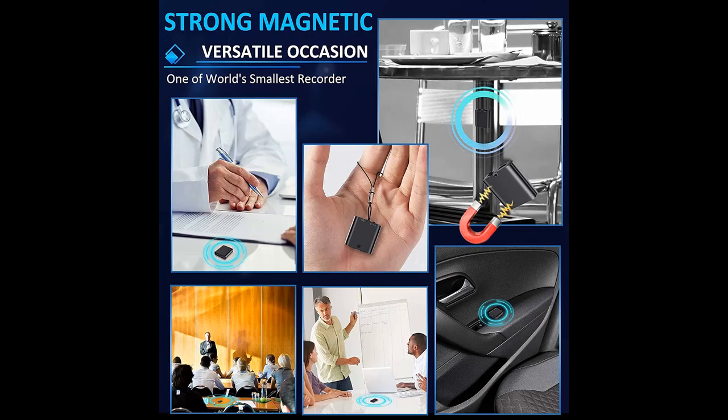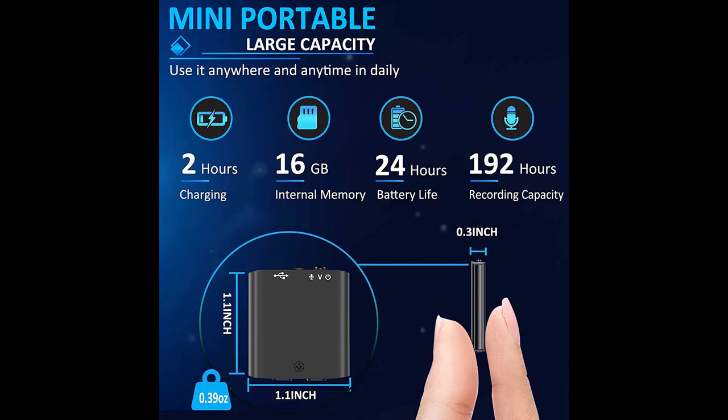The unique audio recorder comes with a strong magnet which can adsorb to any surface made with iron, like under the bed, office desk, or car seat, making recording easy and secret.